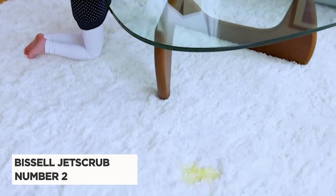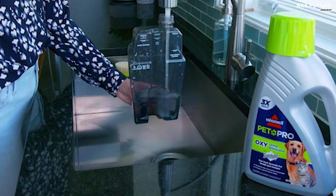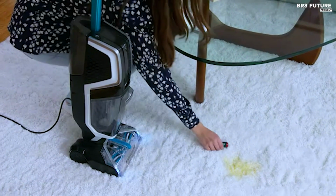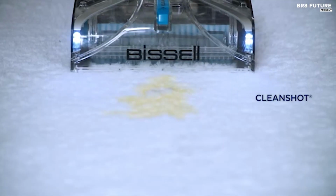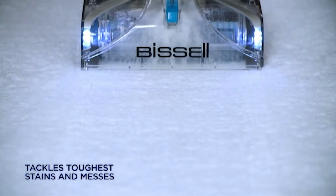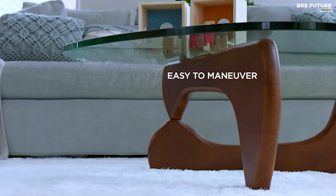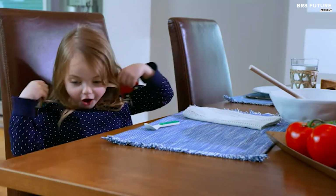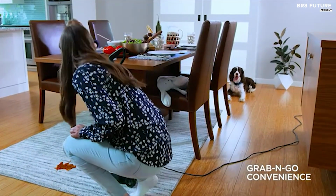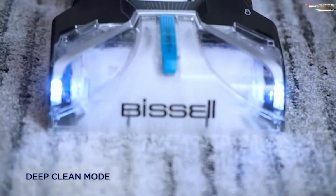Introducing the Bissell Jet Scrub Pet Lightweight Upright Carpet Cleaner, crafted with the busy lives of pet owners in mind. Engineered to swiftly tackle the inevitable messes pets leave behind, this device embodies convenience and efficiency. Weighing under 14 pounds, its lightweight construction ensures effortless maneuverability throughout your home, akin to vacuuming. Equipped with LED headlights to reveal hidden stains, the CleanShot pre-treater targets even the most stubborn pet stains, while the XL Dirt Lifter Power Brush boasts double the bristles for effective stain removal.